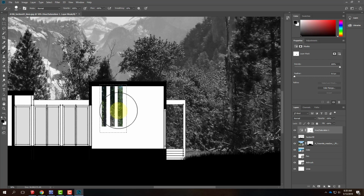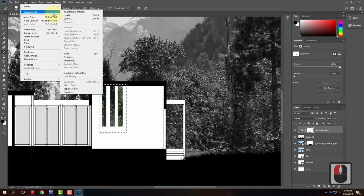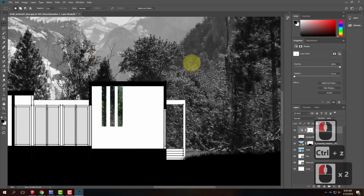I could do the reverse if I wanted to. I just don't think you're going to see it as well. If I did the reverse just so you can see it, let me invert this. Well, it didn't want to do it for you. OK, well, it doesn't really matter. The point is that I can do it the opposite if I wanted to. OK, so I have that.